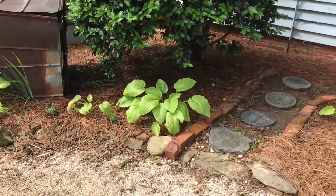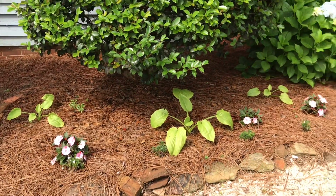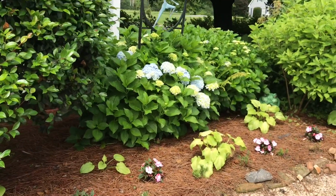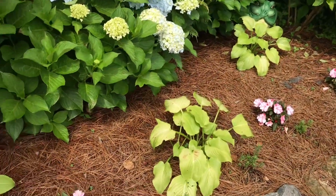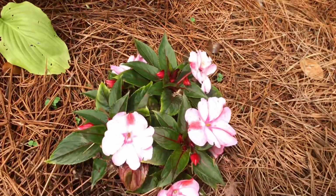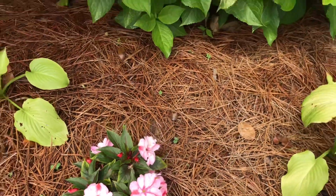And I'm thinking that these hostas are getting too much sun. We'll have to move them and put something else there sometime. But the sunpatiens are coming along. They ain't got real big yet, but they're blooming right much.